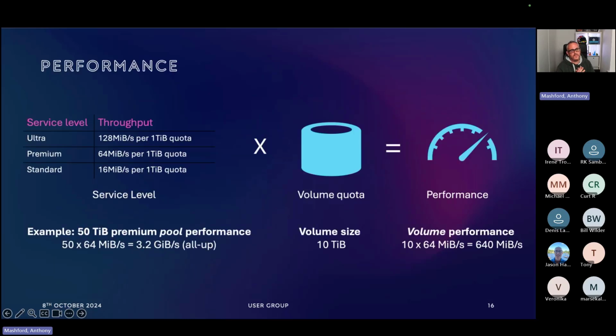Okay. The performance and the sizing. So when Azure NetApp Files was first released, it utilized a method called AutoQoS, where the size of the volume dictated the performance. And in this example here, there's a 10 terabyte volume at the premium service tier where you get 64 megabytes a second of throughput per terabyte. So ultimately, you've got 640 megabytes of that volume to use. That's the scale: 10 terabytes, 10 times 64, 640 megabytes.